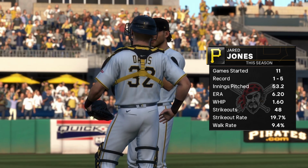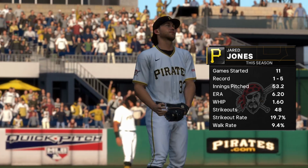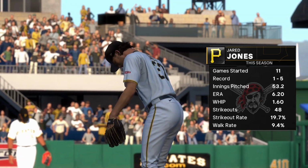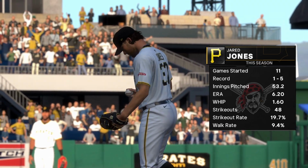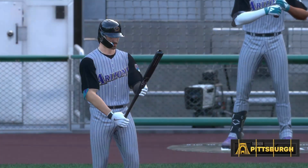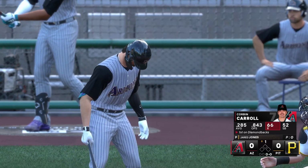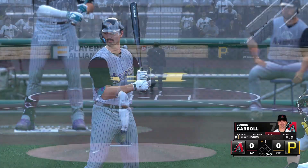Yeah, he's definitely had a struggle so far this year, as evidenced by that inflated WHIP, but he's going to have to find a way to limit the base runners, put his team in a position to win a ball game. So we know he's prepared, we know this guy's a competitor, and we'll watch how he works in this one. Ready to go now, and now the right fielder, Corbin Carroll.